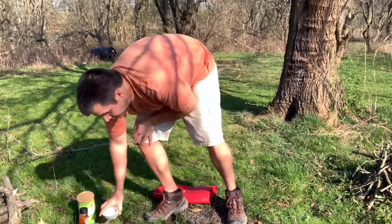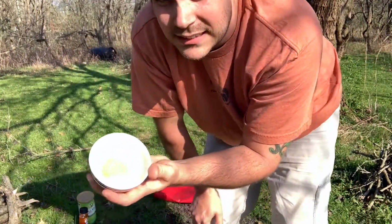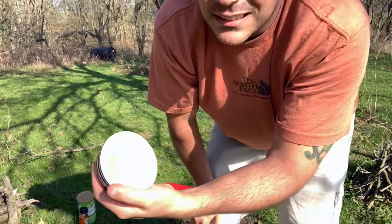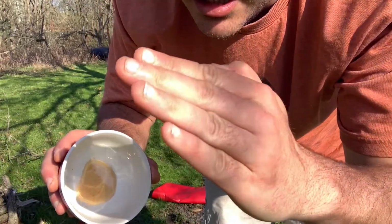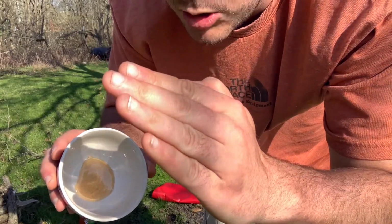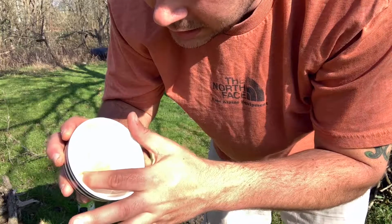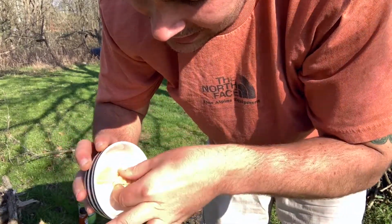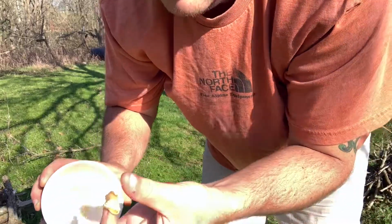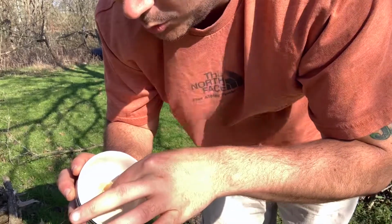Alright, so basically for the paste, I hope it shows up on camera. Basically for the paste, you want to mix it at a 1-to-1 ratio. That seems to give me the best results. And it forms this real nice, it's really sticky, but a putty.